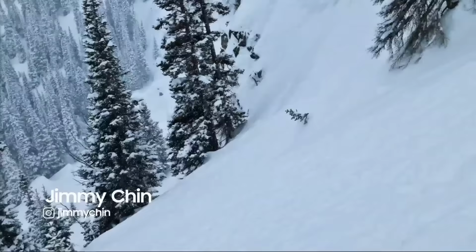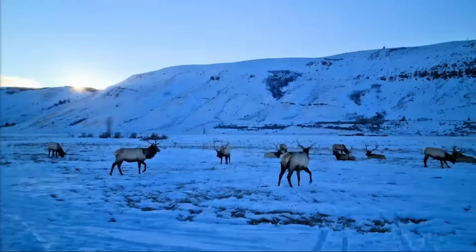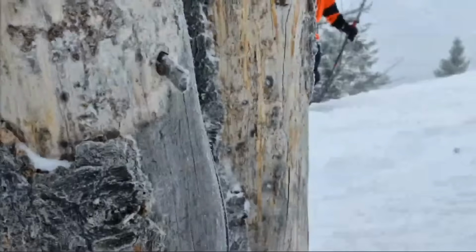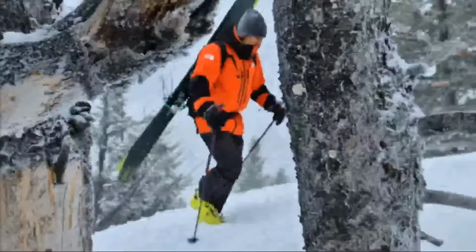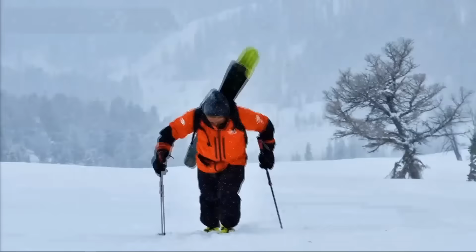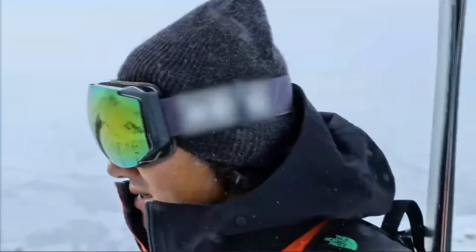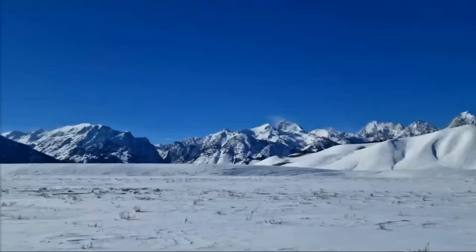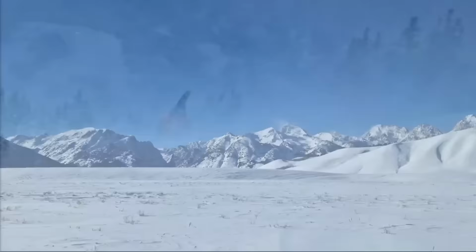Hi, my name is Jimmy Chin, and I'm a Team Galaxy member. We are in Jackson Hole, Wyoming, and I have lived here for the last 20 years. One of the reasons I really love Jackson is because of the mountains. So when I come home, I really just want to be able to be in the mountains in my own space, in my own time. But the landscape is so inspiring, it's hard for me to stop shooting and creating content.